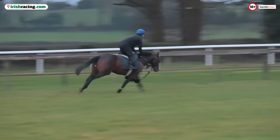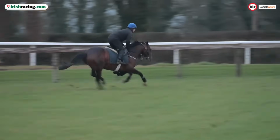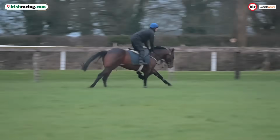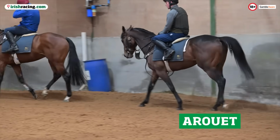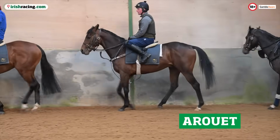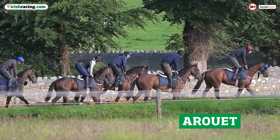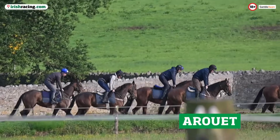Very good. Arrowway, another one who runs tomorrow. He made his debut in a maiden and then stepped into a winners' race and showed massive improvement to win readily. Very athletic looking horse by Galileo. He's one you like as well? Yeah, Arrowway is a nice horse, a very uncomplicated horse to train, very easy as a 2-year-old and through his 3-year-old season.